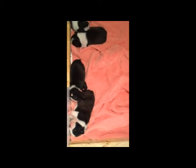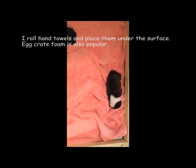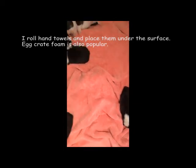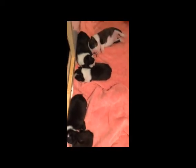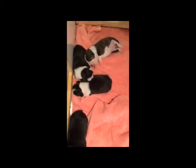You can see that the surface of their towel is lumpy. That's so that you don't get what they call swimmer puppies. If they just lay on a flat surface, they lay in the same position all the time, and it can compress their rib cage. When you have a lumpy surface like this, it forces them to lay in different positions. They lay on their sides, they lay on their backs, and that's all better for their rib cage.